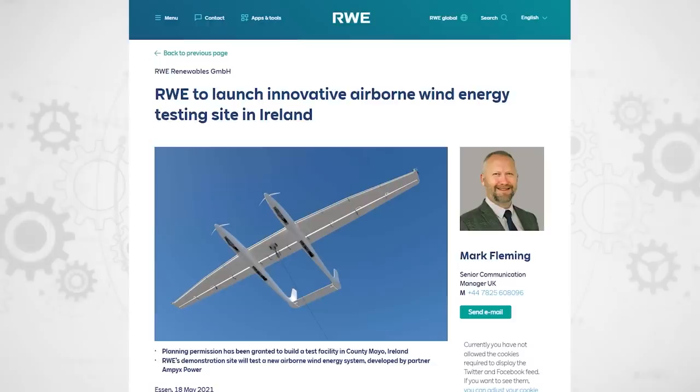There are test sites operating in a few countries by now, and in Europe it's regulated at EU level and classified as a drone since early 2022. But permitting will surely involve additional rules over and above these. So, is airborne the next big thing in wind energy or not? I definitely won't rule it out.